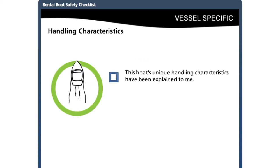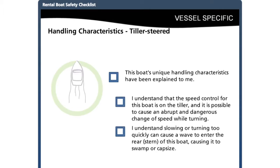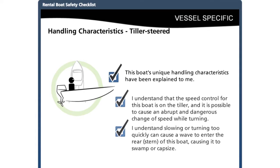There are common issues you should review with your customers for each boat type. Again, the customer's level of experience will dictate the length of time required. Tiller steered. The speed control for boats with tiller steering is located at the rear or stern of the boat. This allows very fine turning, but comes with certain dangers. At high speeds, abrupt turns can cause the boat to flip or capsize. Also, turning too quickly, or slowing the boat too quickly, may allow a wave from the boat's wake to enter the rear of the boat, causing it to capsize.